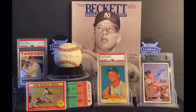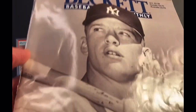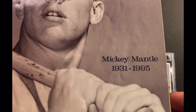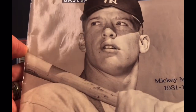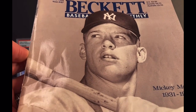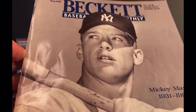Okay, onto a nostalgic piece that has absolutely no monetary value. This is my original copy of the October 1995 Beckett magazine. Now this came out 2 months after Mantle passed away. You can see he passed away in '95. I believe he passed in August, and this came out in October. So this is a really special commemorative edition for me. Being a 13-year-old when this came out, I remember it having a pretty big impact on me.